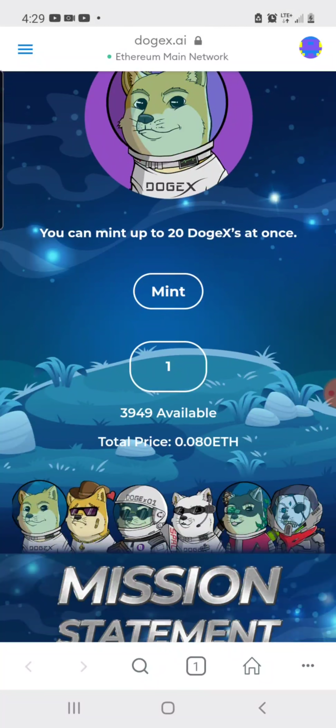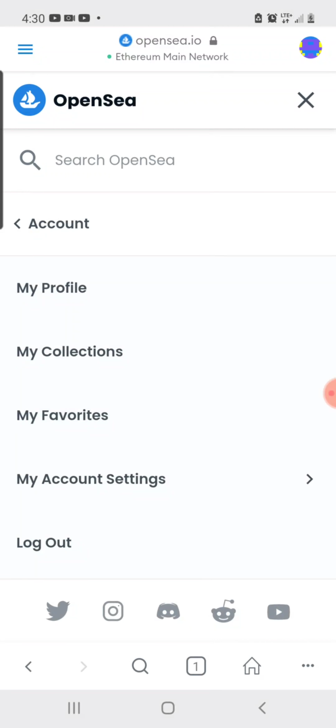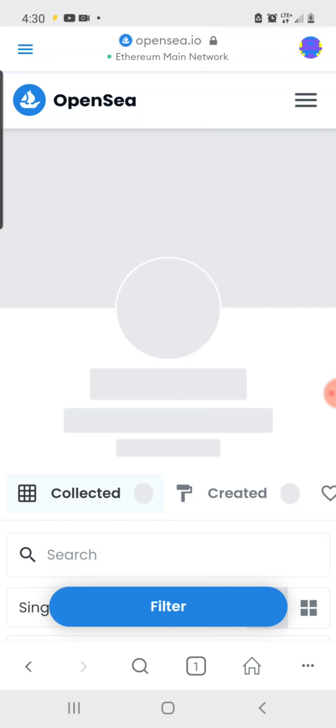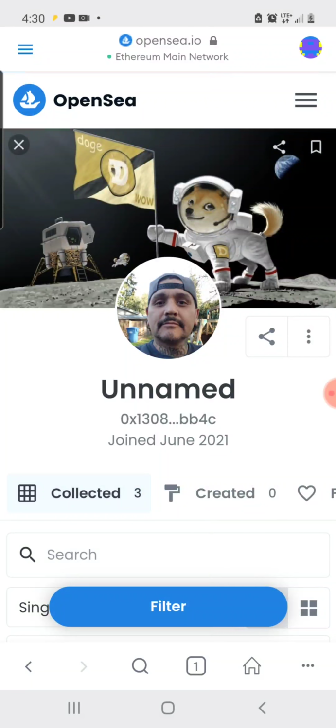Now, let's dive into my NFTs so I can show you real quick. I'll browse it real quick. I need to get onto OpenSea, so you just type in open, and it shows up right there. Then I'm going to click on my account. Alrighty, come on. My profile. It's acting silly. Okay, here we go. There's that handsome guy right there. All right, my collections.